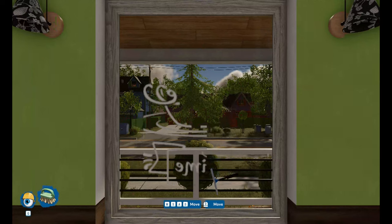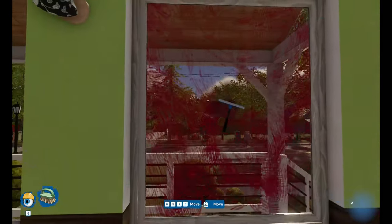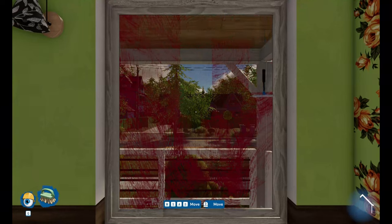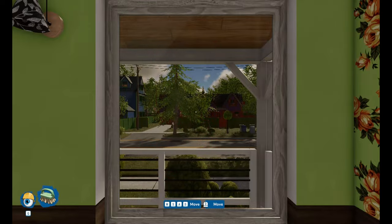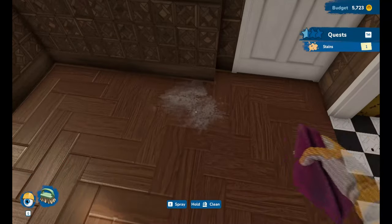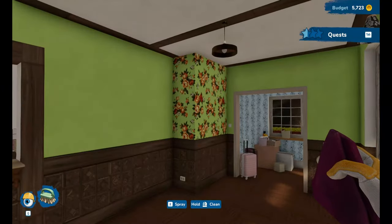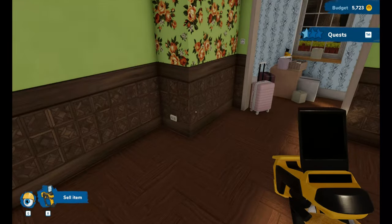I want to say I wish it was this easy to clean windows in real life, but I'm not even good at it in the game. I leave bits and it tells me I'm done. But it's fine. I'll live with it. It's told me I'm done, so I'm done. See how much I left that time? We done in here? Can I sell that? I hate it. No. Okay.